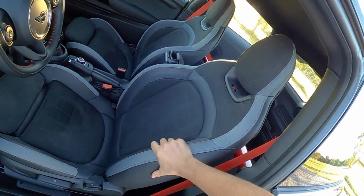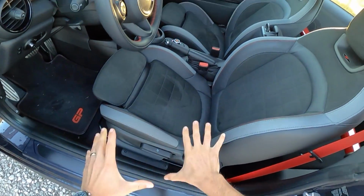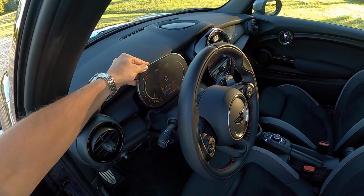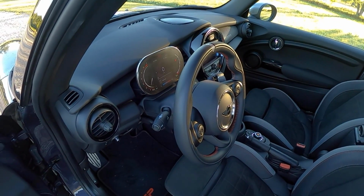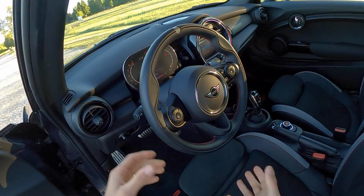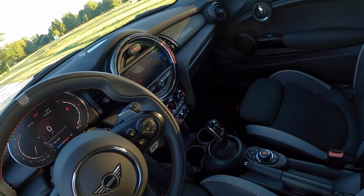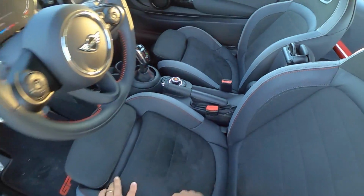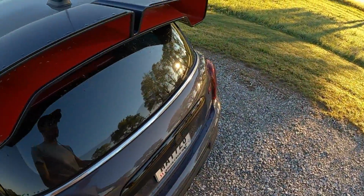You get these nice Sport Bucket GP seats with a crumb collector. It's all manual, of course, to save weight. And look at this gauge cluster. It's almost like one of those racing gauge clusters. It's all digital and even easy to see in direct sunlight. Otherwise, though, that's about it. There's not a whole lot going on in this Mini as far as creature comforts and luxuries.